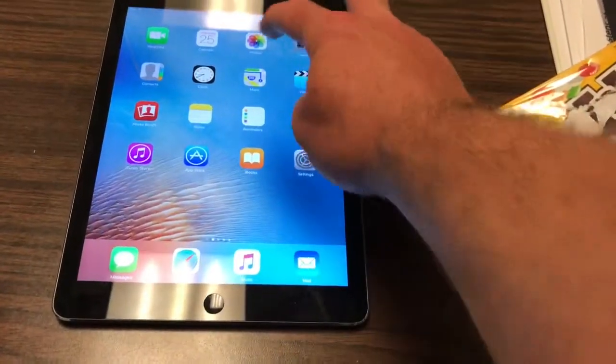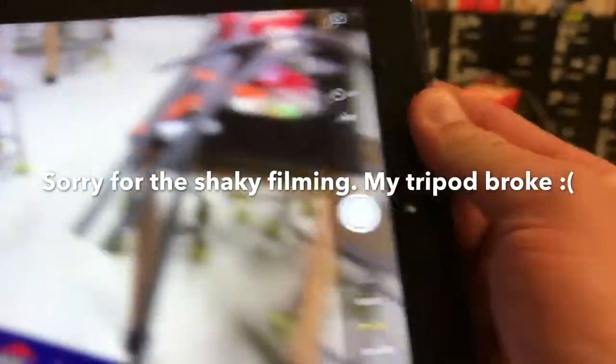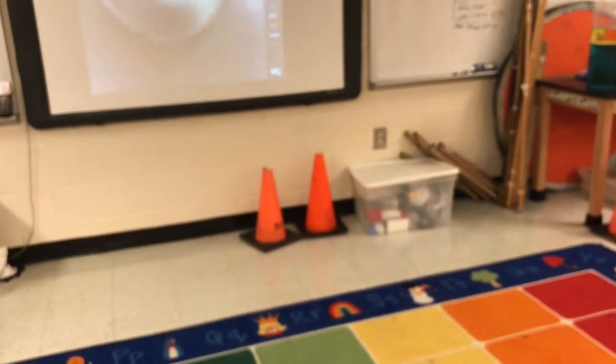Well, I can turn on the camera and whatever shows up on the camera also shows up on the Promethean board. So I can walk over to a specific activity that someone is doing and everyone can see that. The kids love to see themselves on the big screen.